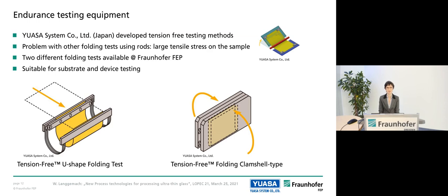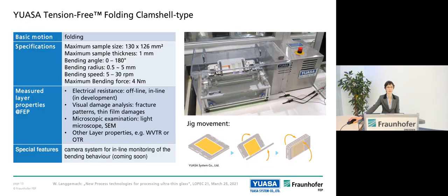In the bottom part of the slide, you can see the illustrations of the both testing methods available at FEP. Both are tension-free, and they are suitable for substrate as well as device testing, not only flexible glass, but all other materials as well. The clamshell type is especially suitable for small samples and small bending radii. And you can see an illustration of the jig movement in the lower right corner on the slide.